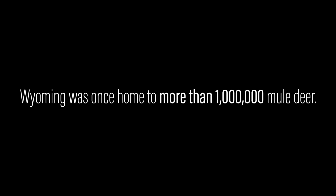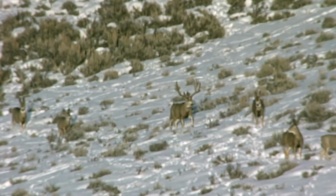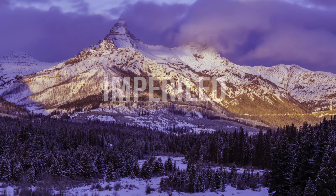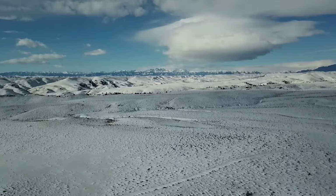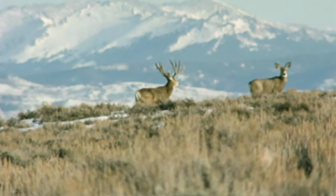Because of the gigantic migration routes, Wyoming has the biggest, most genetically diverse mule deer herd in the country. You get up in that high country during the summer, but you can't stay there during the winter. So you need to move down to the basins. And that's what you do if you're a mule deer in Wyoming.